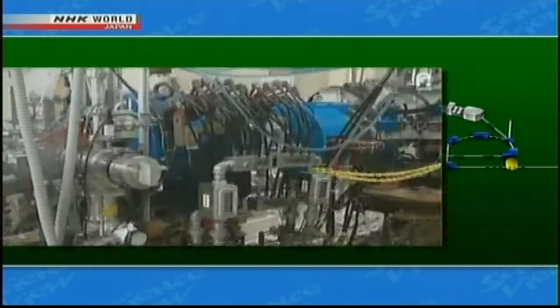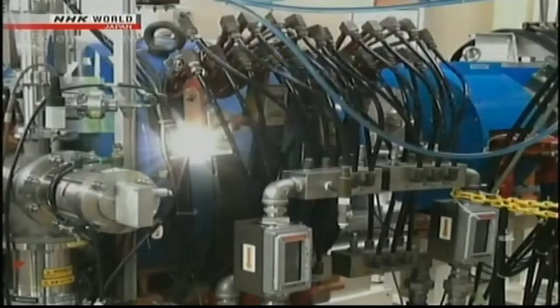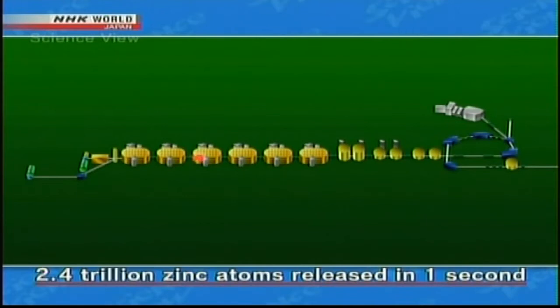First, this part here serves to discharge the atoms that will be collided. In here, a bar of element 30, zinc, has been installed. By bombarding it with high-speed electrons, some 2.4 trillion zinc atoms will be released in just 1 second.